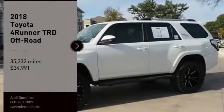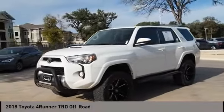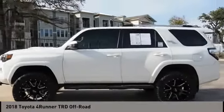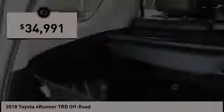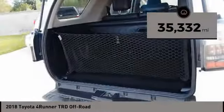Come test drive the 2018 4Runner. 4Runner durability is unbeatable. There are more 4Runners on the road today than any other midsize SUV, and it is priced below $35,000. This vehicle has less than 40,000 miles.